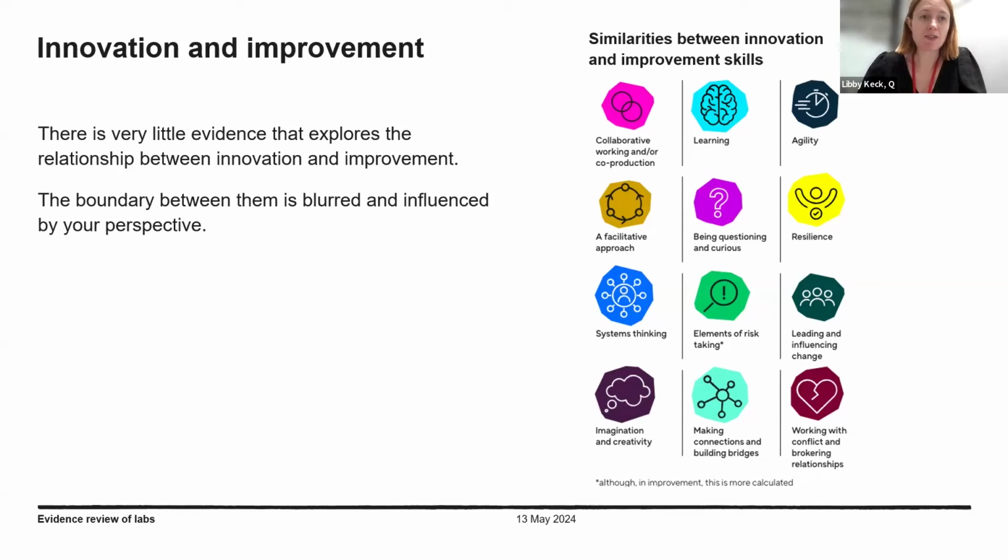And we also know that structurally, when we look at how the health system is set up, there can often be a very big divide. While individual practitioners may really see the value of both and will use approaches from both sides of this divide, that doesn't normally follow through to the structures that exist within organisations or systems to support innovation and improvement, where the distinction is normally a lot more pronounced.